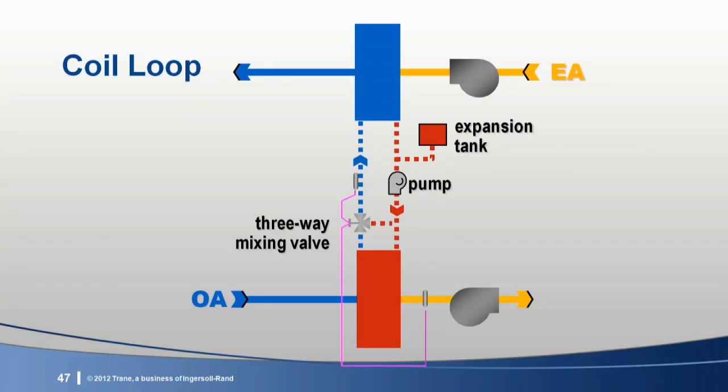At minimum, 2 hydronic coils are used. A coil in the exhaust air stream recovers sensible heat from the exhaust air to a glycol solution. This fluid is pumped over to another coil in the outdoor air stream, where the outdoor air is cooled in the summer and heated in the winter by this fluid. Temperature control is accomplished by a 3-way mixing valve.